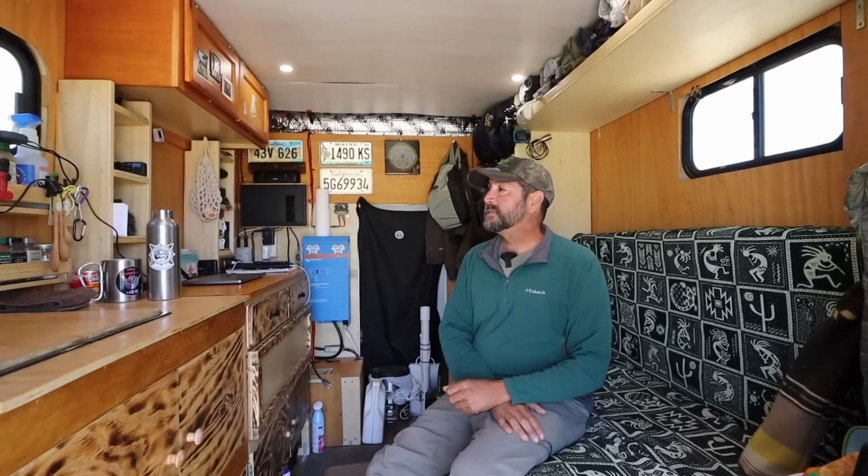And being in a smaller vehicle, I knew if I was going to do this long term, it wasn't really the best choice for me. I was feeling a little bit cooped up, getting a little bit of cabin fever, depression type stuff happening. In this bigger space, it just feels more like a little off-grid cabin that I can drive and park wherever I want to park it.